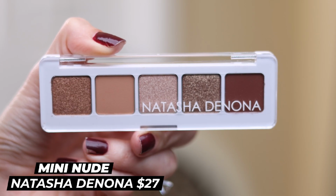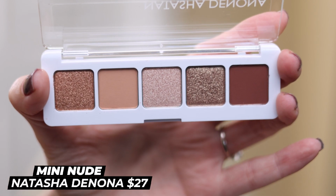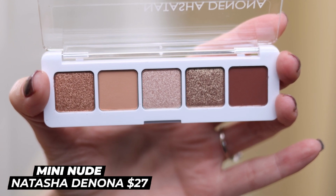Coming in at number 3, I have the Natasha Denona Mini Nude. I know it's boring. Okay, this is boring, but it is so beautiful. This may be, well, I'm not going to speak too soon. I was going to say it may be my favorite mini from Natasha Denona, but I'm not sure. I can't commit to that statement. Again, am I getting versatile looks out of this? No, but it is a 5-pan palette, so you can only expect so much.